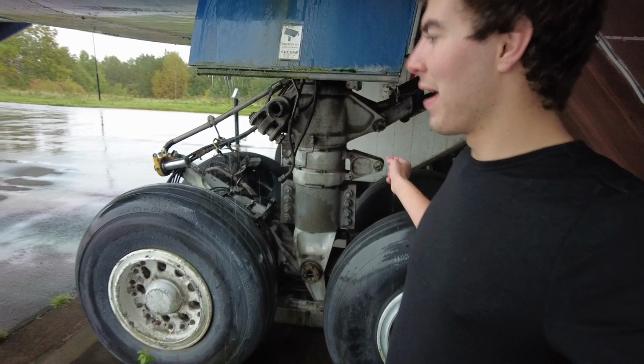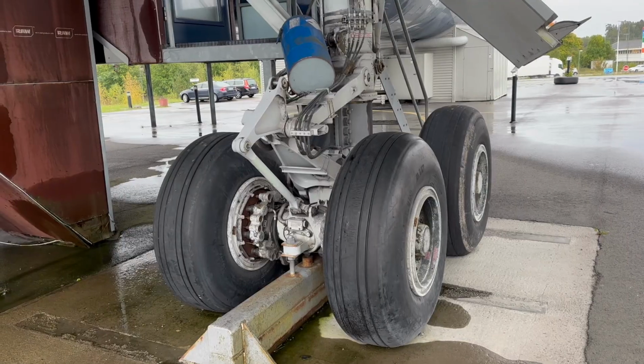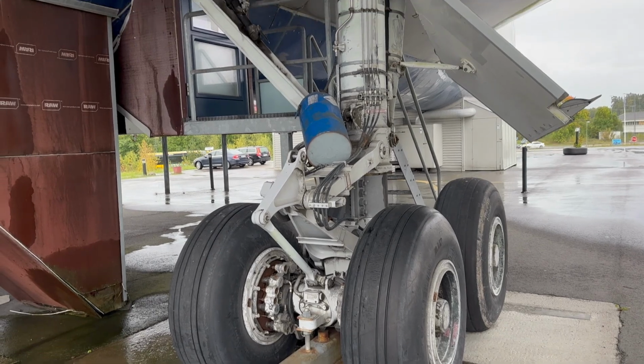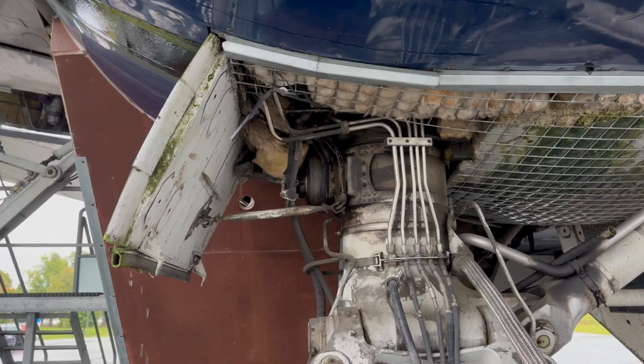I wonder how often they have to change airplane tires, you know? Like they smoke on every landing. It's so crazy to just be walking amongst it. Look at all that crazy complicated hydraulics and stuff. Man, a lot of moving parts on these during landings.